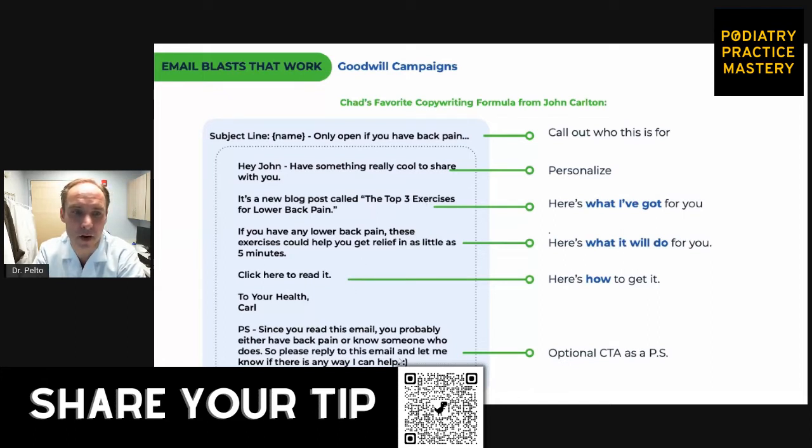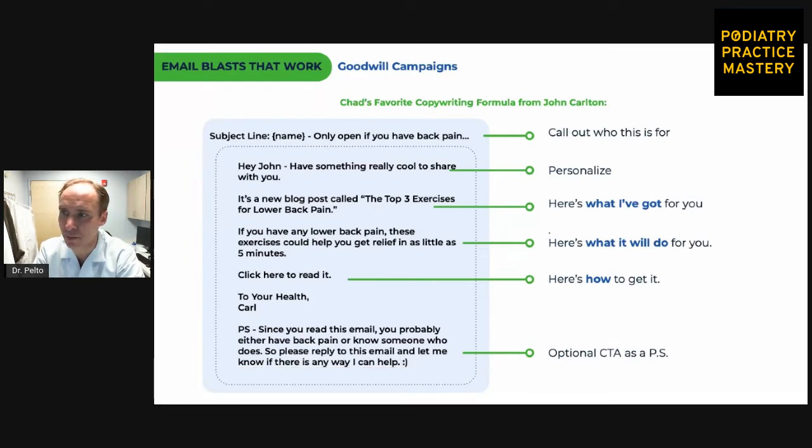And then a PS, a call to action. So this is kind of a neat idea, how to use this. If you want to see the rest of it here, that's how to do it. So that's kind of a cool idea if you're doing emails, a real kind of quick, sweet email or text message thing for that.